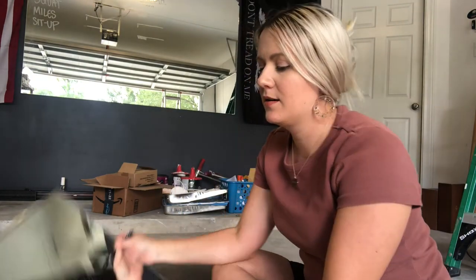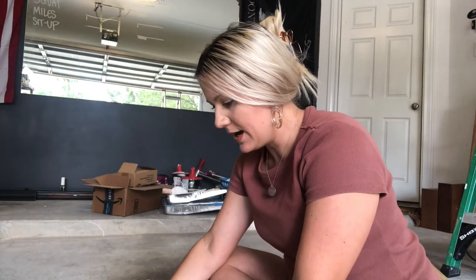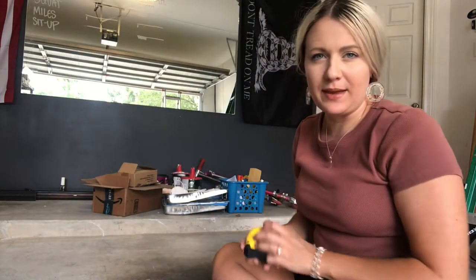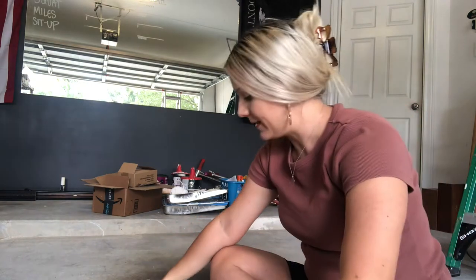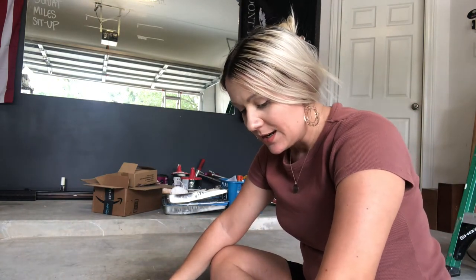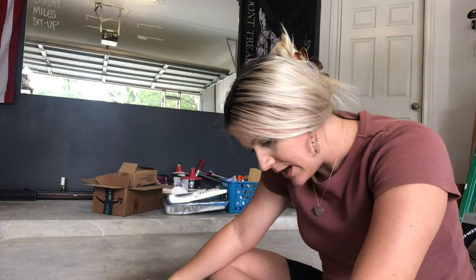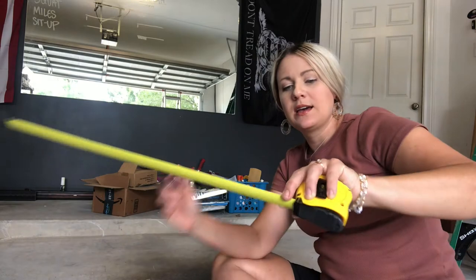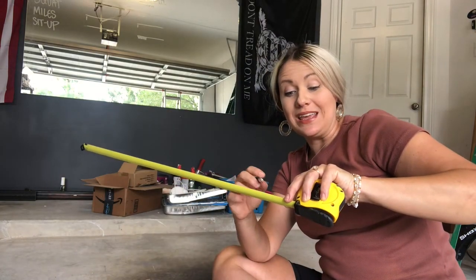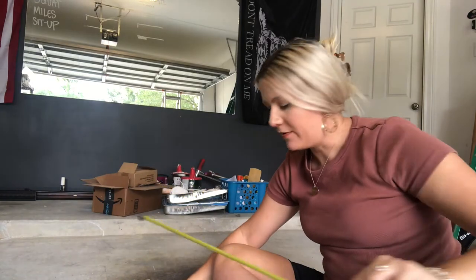Okay, here's step one. I have the door down here on the ground. So I'm gonna go ahead and measure it and then start marking off where I'm gonna make the cuts. So it looks like the door is slightly over 20 inches. So I think I'm gonna go ahead and make the cut right at 20 and a half, 20.5. So that should give me a little bit of buffer.